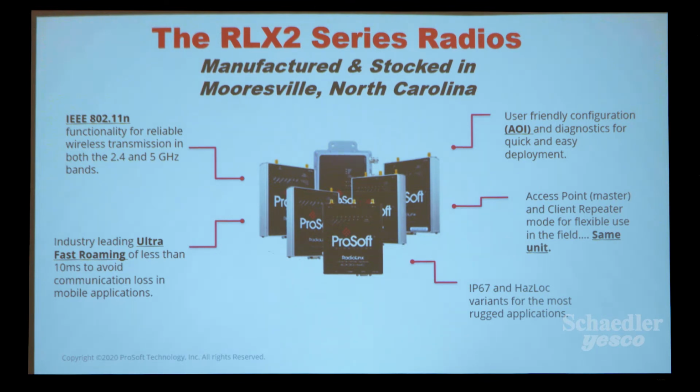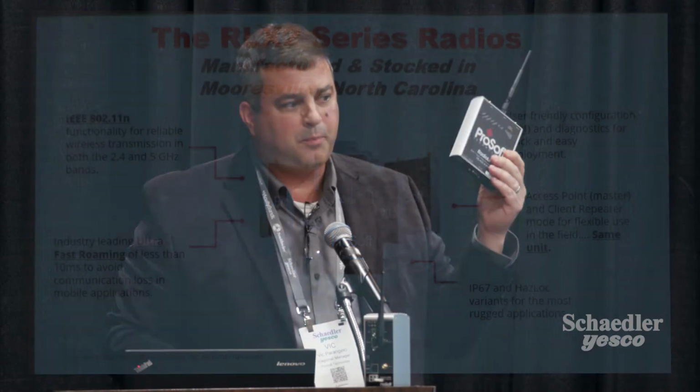And you configure this radio as either a master or a client or a repeater or a client repeater. It doesn't matter. It's all the same product. You just tell it what it is. You buy one product. There's an IP20 version, which is this. It typically lives in an enclosure. There's an IP67 version, which you could bolt to the pier of a drawbridge in Vermont, right, exposed to the weather. They are purpose-built to be used with Rockwell.